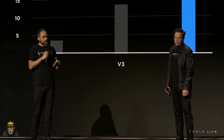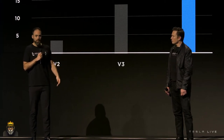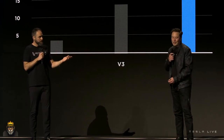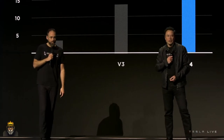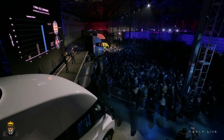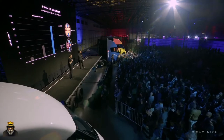So this is key for high-power applications like Semi, but do you want to tell them, or do you want me to tell them? Yeah, it's going to be used for Cybertruck too. So this is coming to our Superchargers next year.